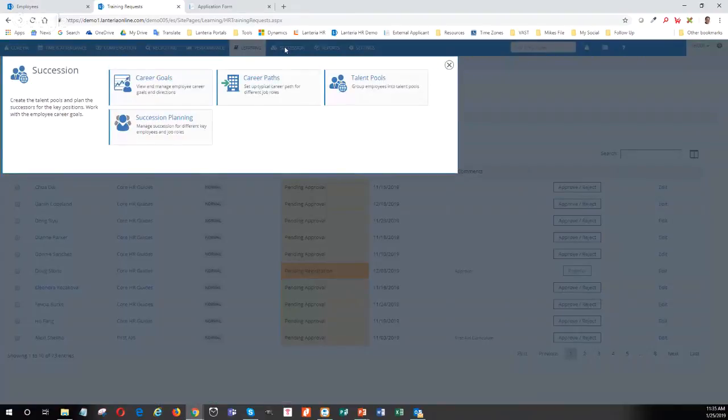Next module is our succession planning, which is actually part of our performance review system. We can set up career goals, career paths, build out talent pools, and do succession planning within the organization itself.